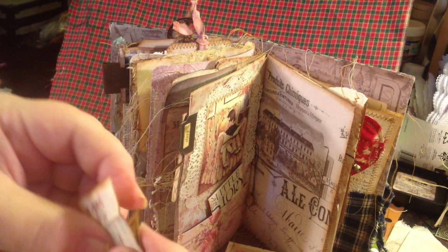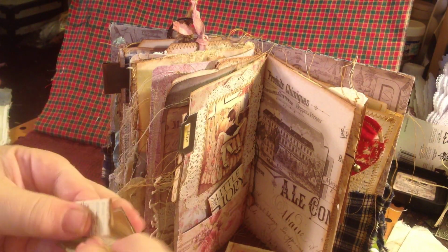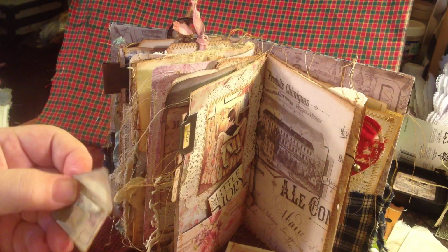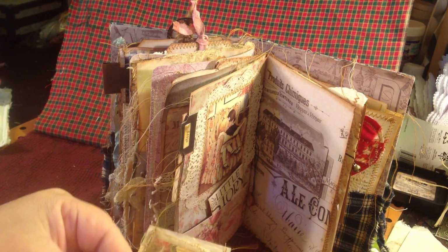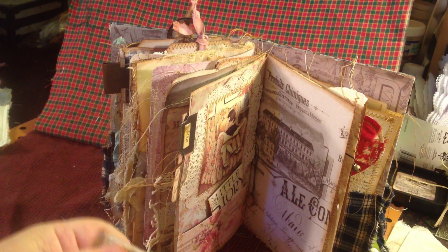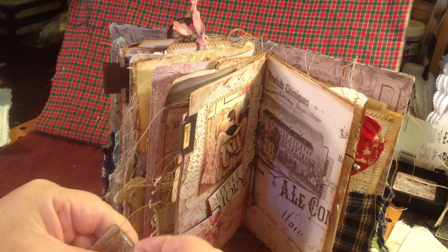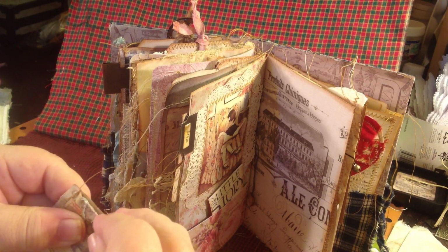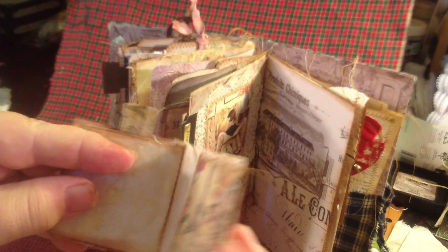Neil Gaiman. I used to read like all the time, and then when I found junk journals and art, I kind of quit doing that because all my extra time is taken up with making things. But I do love reading, and I'm going to have to spend some more time getting back into that.